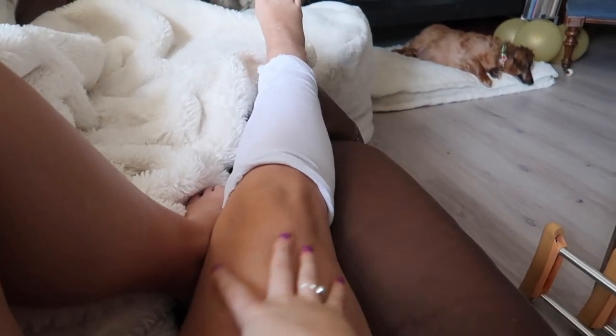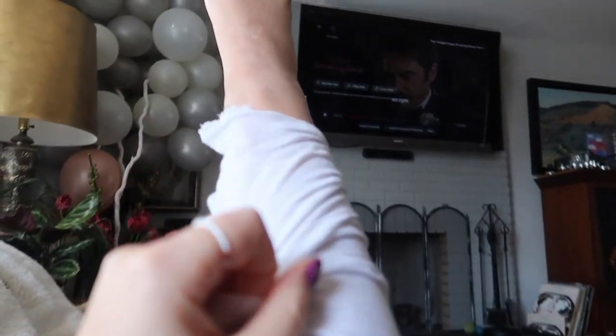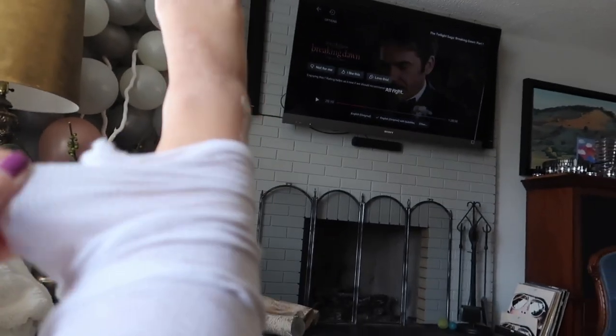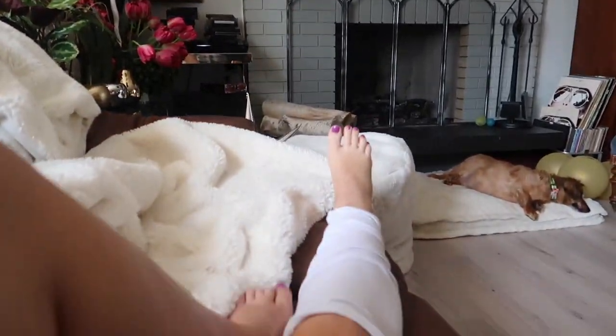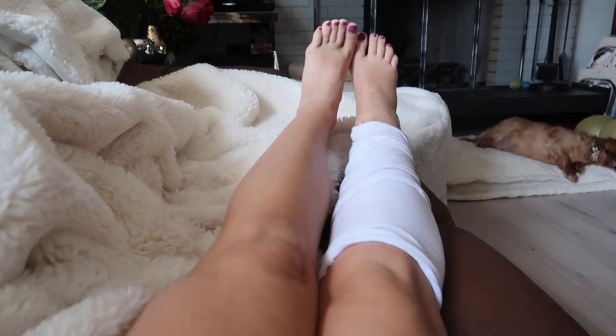Wow, why does that muscle look so defined? What the heck? It's really dry. No matter what I do, it's always super dry. I don't really understand why, but you can kind of see how the muscles look a little bit different.